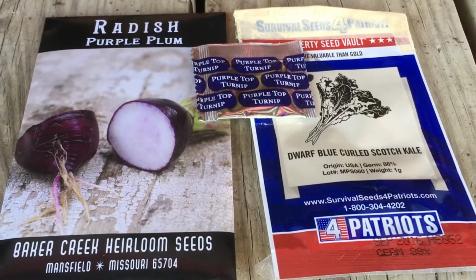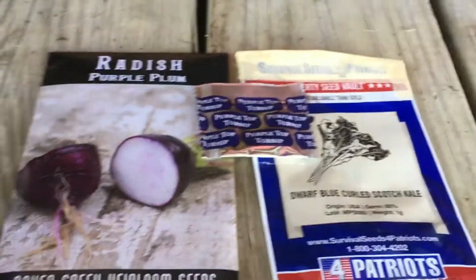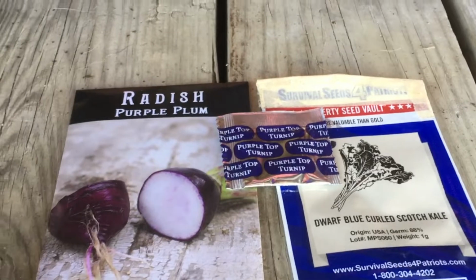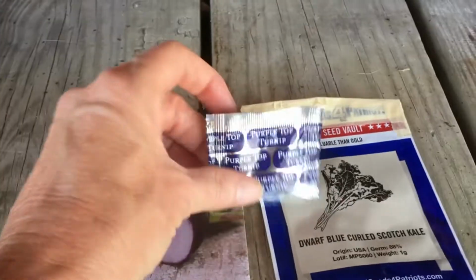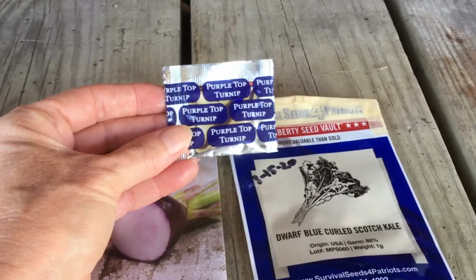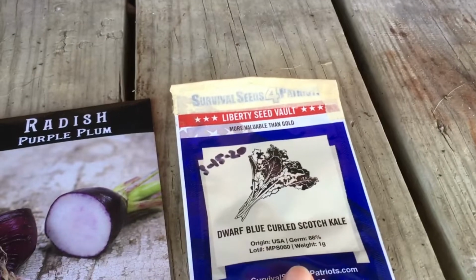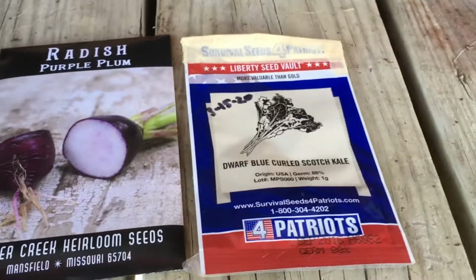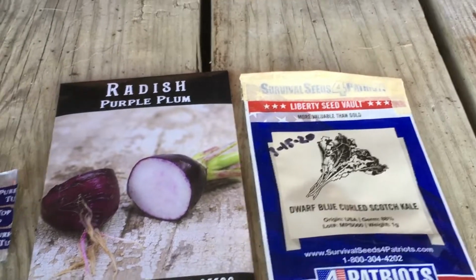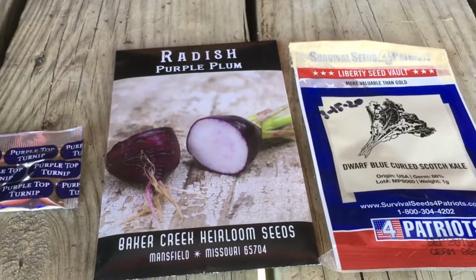So first, let's talk about our seed selection and what we have prepared with. We have our Baker Heirloom, which is rareseeds.com. We also have Everwild. I didn't put one out, but we have everwildseeds.com. And then these are the ones that I got from Amazon about 5 years ago that are supposed to have a 25-year shelf life. And then these are the seeds that my friend gave me from the 4 Patriots supply. That's also supposed to have a long shelf life. So let's do a comparison and see what we have so far.